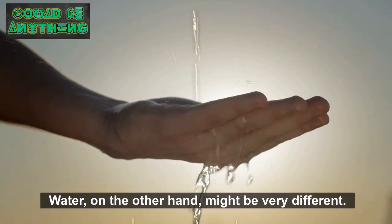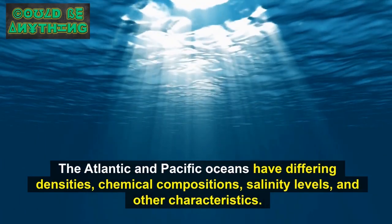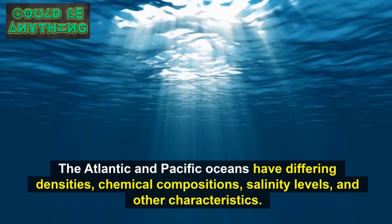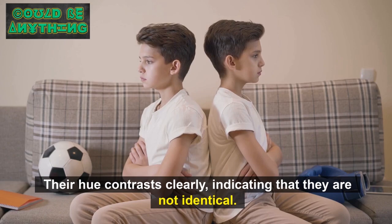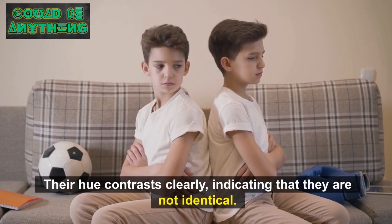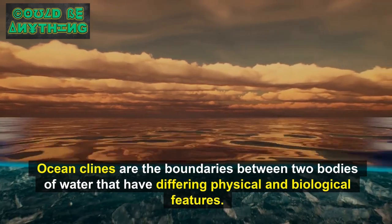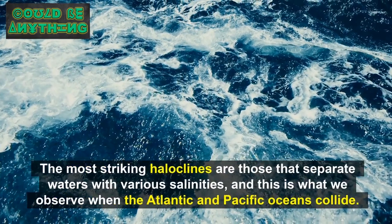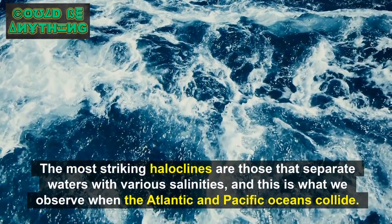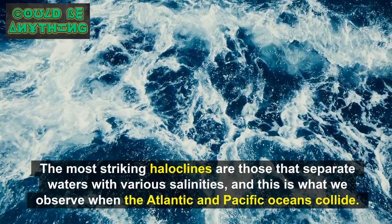Water, on the other hand, might be very different. The Atlantic and Pacific Oceans have differing densities, chemical compositions, salinity levels, and other characteristics. Their hue contrasts clearly, indicating that they are not identical. Ocean climes are the boundaries between two bodies of water that have differing physical and biological features. The most striking haloclines are those that separate waters with various salinities, and this is what we observe when the Atlantic and Pacific Oceans collide.